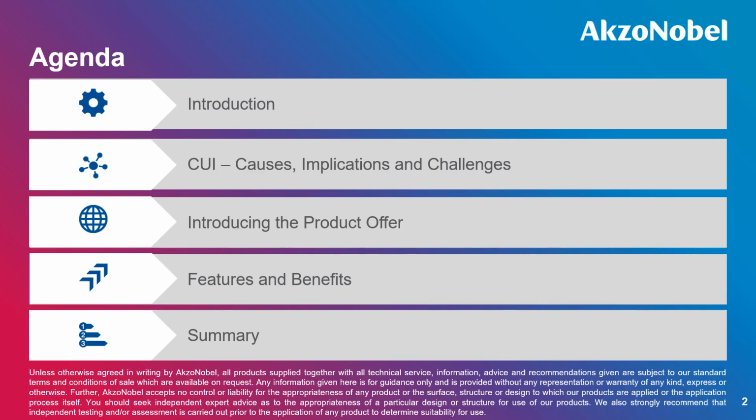In this presentation, we will cover the introduction to corrosion under insulation, CUI, its causes, implications, and challenges. I will then introduce AkzoNobel's product offer to combat CUI in maintenance situations and highlight its key features and benefits before closing with a summary.